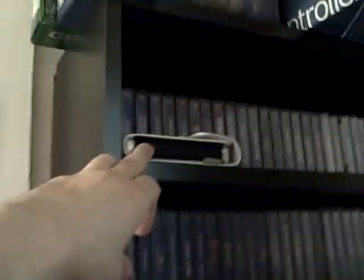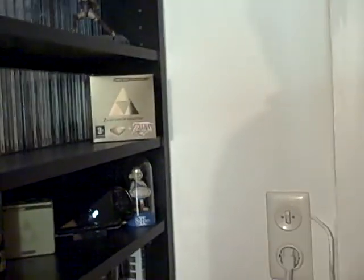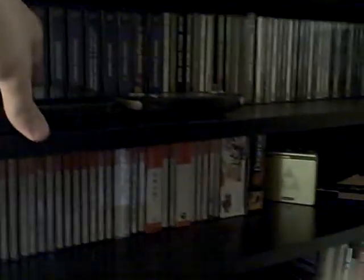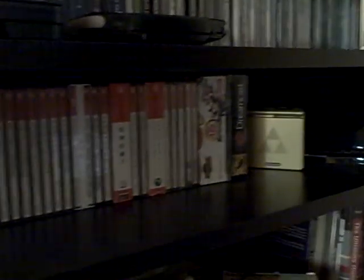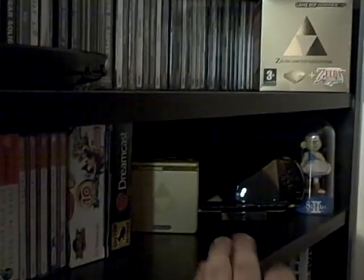Here's my DS Lite. This is my Zelda GBA SP, which I already did a video of. There's my normal GBA Advance. This is a Neo Geo Pocket Color, one of two. And here we have the NTSC Dreamcast games, the US games, and here are my Japanese Dreamcast games. Dreamcast is definitely my favorite console of all, as you might have noticed.